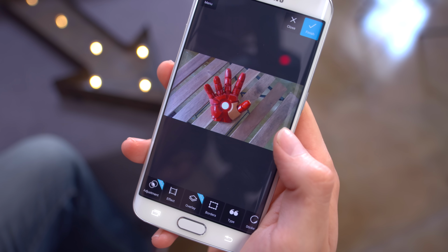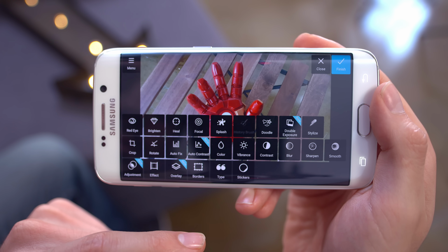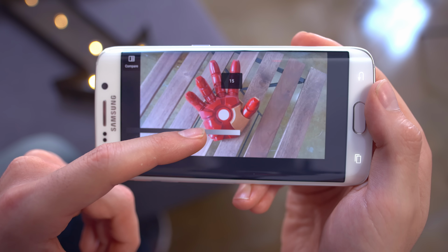One quick tip though as a heads up, which might be a little bit confusing at first, is that the brighten adjustment is actually just a brush and is something you'd use to brighten something like teeth or a specific region and not the entire image. If you want to brighten the entire image, however, you'd actually find that under the contrast button.